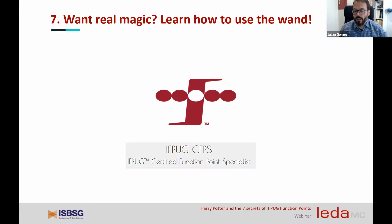And for sure, in the last years, the effort by IFPUG to make the exam not have to be taken in person, to take the exam online, is very good, because you can take the exam in your own home, okay? And that is very good.